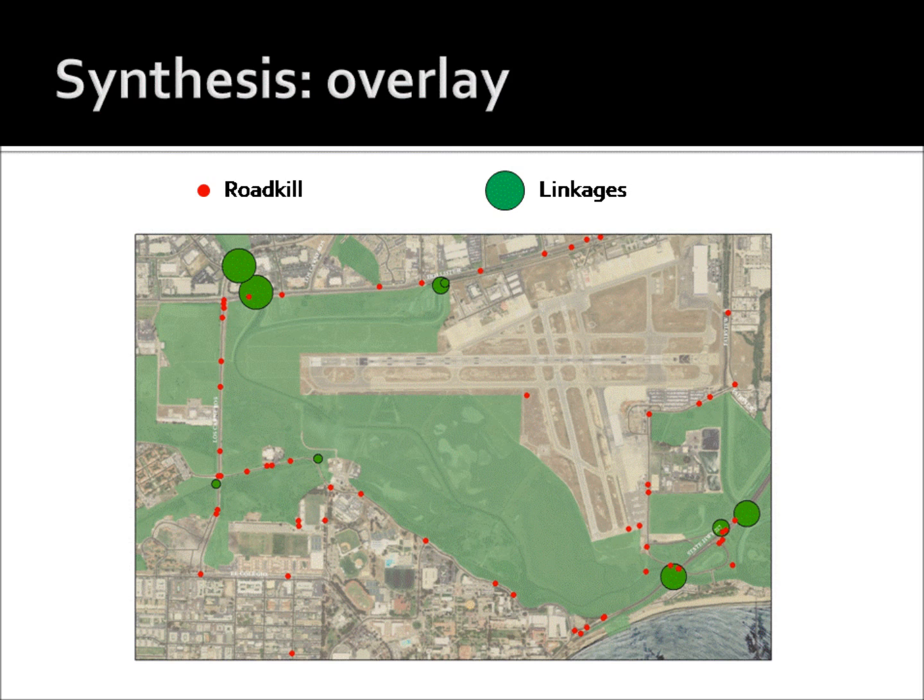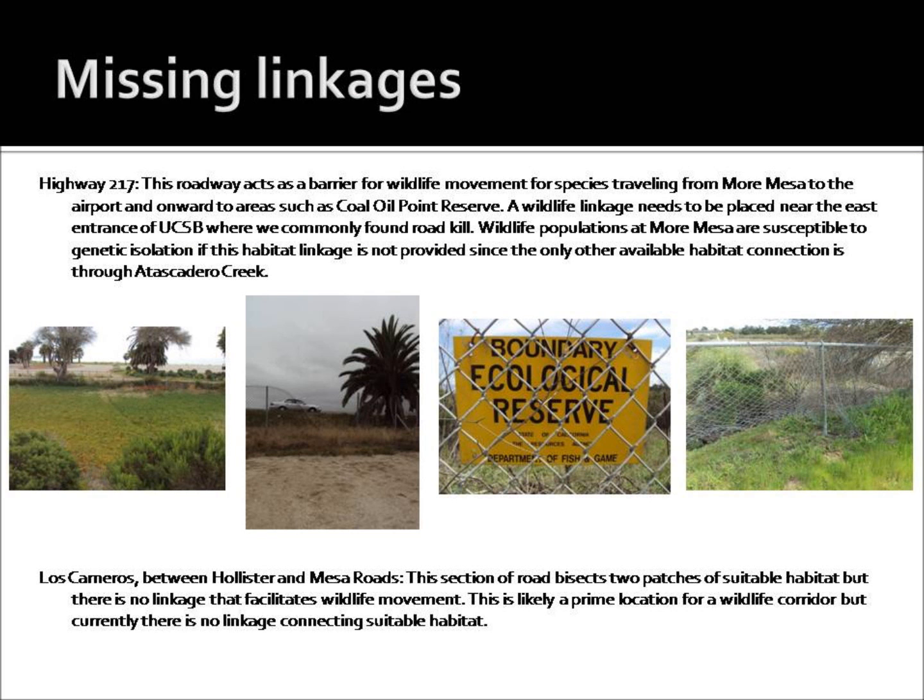This one, I want to point out the two sites, the Mesa Road connection and the 217. So again, lots of roadkill right here, but we have those linkages, and it's hard to say that maybe they're not using a lot of them. And then right here, these are so small and they're inundated with a lot of water most of the time of the year, so lots of animals are getting hit right there.